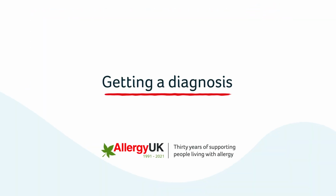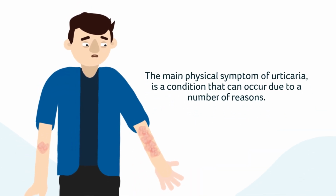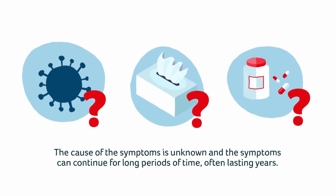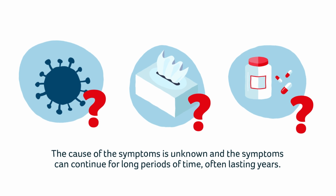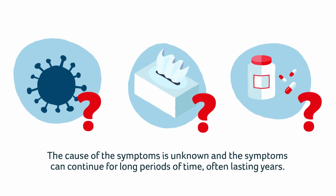Chronic spontaneous urticaria, or CSU, can be difficult to diagnose. It may take several visits to your GP or healthcare professional to get a diagnosis, or to find a treatment that helps to control your symptoms. This is because the main physical symptom of urticaria is a condition that can occur due to a number of reasons, including viral illness, stress, and allergy. With urticaria, the symptoms usually settle or disappear quickly, within a few days. However, with chronic spontaneous urticaria, the cause of the symptoms is unknown, and the symptoms can continue for long periods of time, often lasting years.